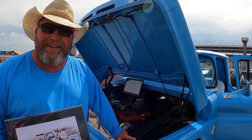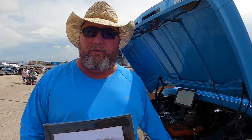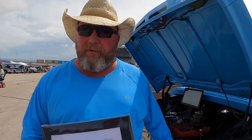Well, before we look in detail at the truck, first thing I want to know is, how long have you had it? I've had this truck for about 5 or 6 years now. I got it from my grandfather, who passed away. I actually gave him his last ride in the truck that he loved to the cemetery. We loaded him in the back and took him to the cemetery in it.